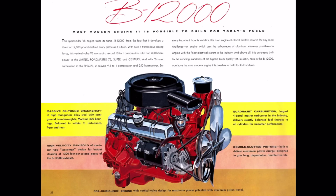But the Nailhead was a great engine. It's funny here, you'll notice that it mentions a quadrajet carburetor, but this was not the quadrajet carburetor that would be introduced in the mid-1960s by GM. Nonetheless, the engines were pretty powerful overall. The standard engine was 250 horsepower. That was employed in the Buick Special with a lower 9.5 to 1 compression ratio. And then in the Limited, the Roadmaster, the Super, the Century, they all had a 10 to 1 compression ratio, 300 horsepower, 4-barrel V8 nailhead engine.